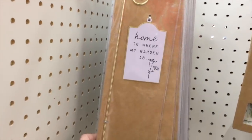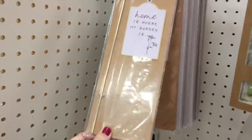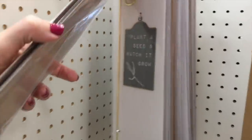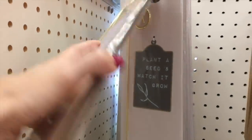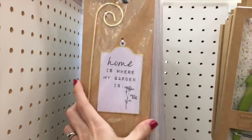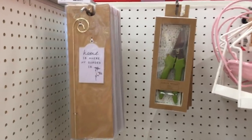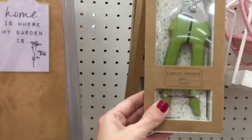This is adorable. Home is where my garden is. It's a little garden flag. Oh my word, you guys, I literally thought I was gonna come in here and buy nothing. Plant a seed, watch it grow. Ooh, I might like that one better. Yeah, because if my home is where my garden is, I would be homeless for sure. My garden just dies on me.